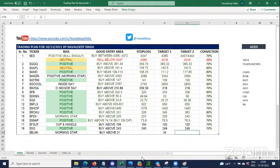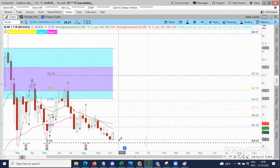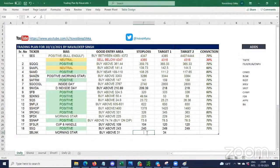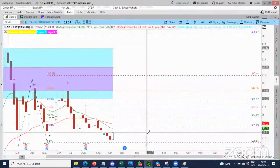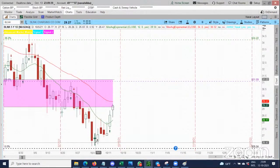$34 and stop loss will be 27. And now I'm just using weekly candles. Daily candles as just a confirmation.